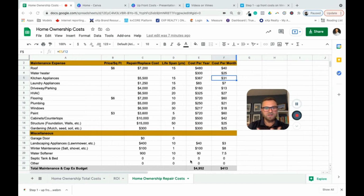And then we get into some of the miscellaneous stuff, like, do you have a garage door? I don't have a price in there for a garage door, but there might be some maintenance involved around that. Landscaping, so that's just, if it's simply just owning a lawnmower and a weed trimmer, they're looking at $400 every 10 years just to kind of maintain those. Winter maintenance, if it's simply just a salt and shovel, you can end up spending $100 a year on that. A water softener, if it's a rental or if it's owned.